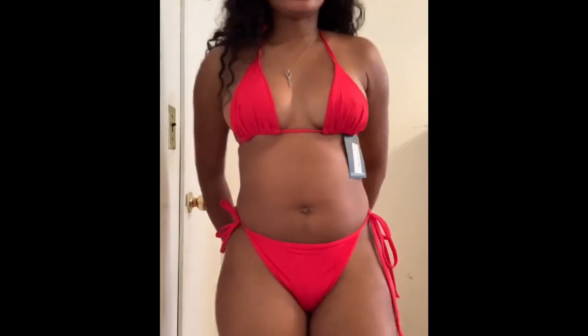I'm gonna come close so you guys can see. I like to put my top like this. You see, like that. It just gives the bikini some personality. It's very nice and comfortable. I love this. You guys already know what the back looks like, so I'm not gonna turn around. But love this top and bottom.